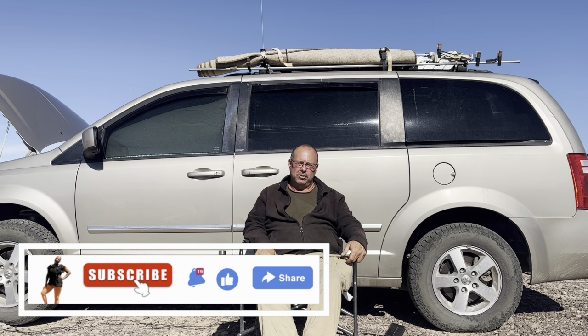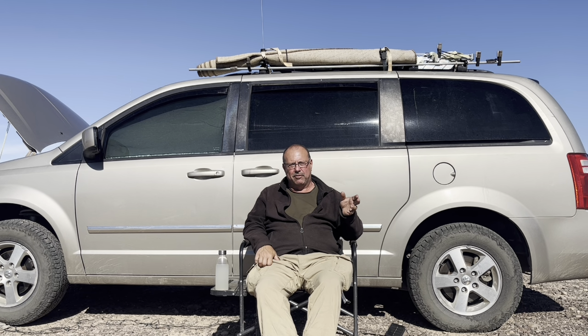There's two critters out here. There's pack rats, and there's the kangaroo rats, or kangaroo mice. They're small, and they hop around like a kangaroo. They're actually quite comical to watch. But they like to climb up into warm places at night, which would be your engine compartment. And they like to chew on wires.